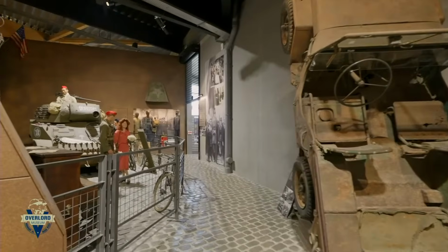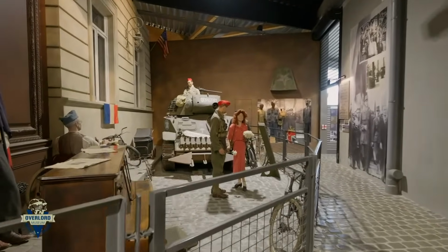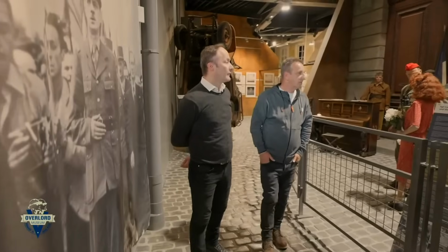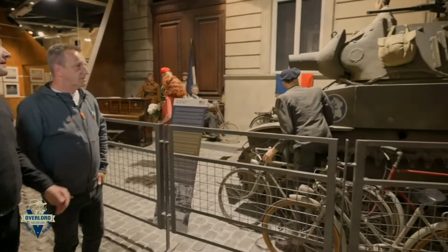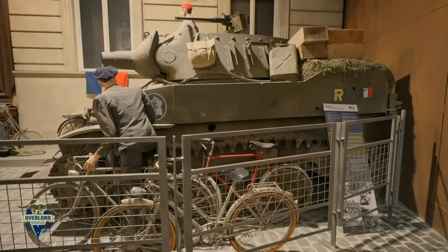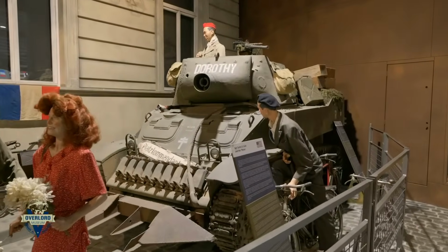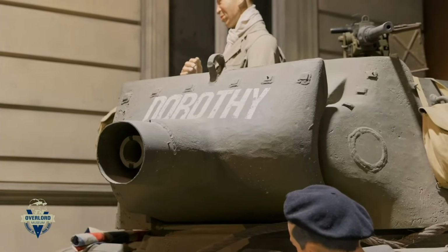The last step of the Overlord operation is the Paris liberation. And we are showing a diorama about the 2nd Armored Division with French guys and tanks with French markings, which is a US M8 howitzer tank, very famous in a lot of photos in Paris and in the 2nd Armored Division of General Leclerc.